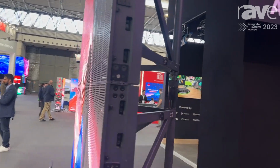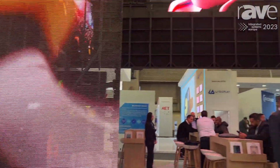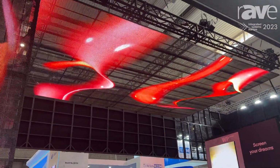We have a full range of products for the rental market. You can also see under the ceiling here in our booth our air mesh product that's also used heavily in the rental market. And we have many more products here.